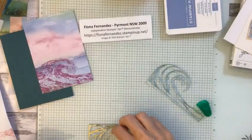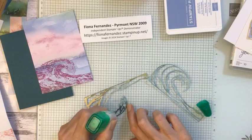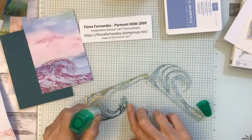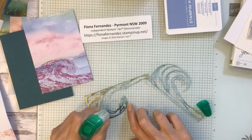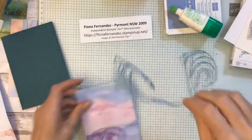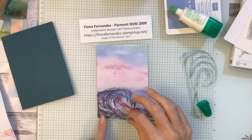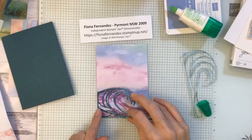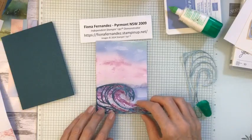I'm just going to dot a bit around here. 3 little dots. Just enough to make it stick. Okay. And I've only gone to where it's going to cover the card. Grab it there. Start at the corner. Get that side down first. Did I put glue there? Yes, I did. And then put that along the bottom.